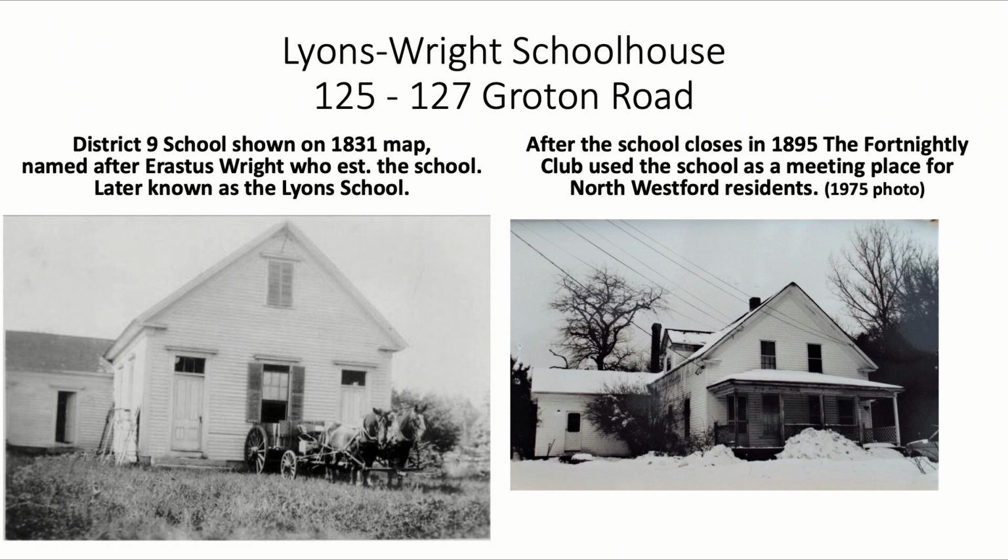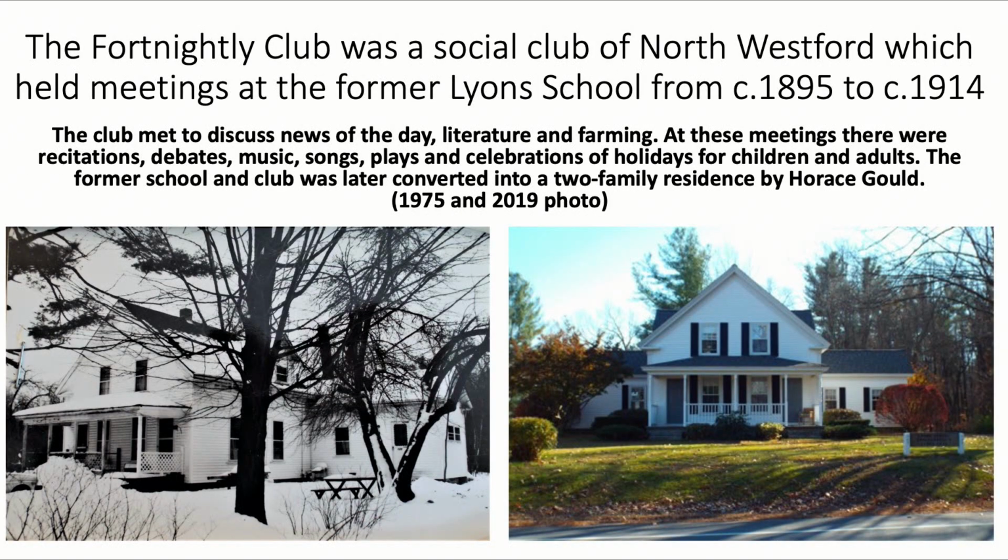After the school closed in 1895, a group called the Fortnightly Club used the school as a meeting place for North Westford residents. And the Fortnightly Club, as the next slide will show you, was a social club of North Westford which held meetings at the former Lyons School from 1895 to 1914. The club met to discuss news of the day, literature and farming. At these meetings there were recitations, debates, music, songs, plays, and celebrations of the holidays for children and adults.